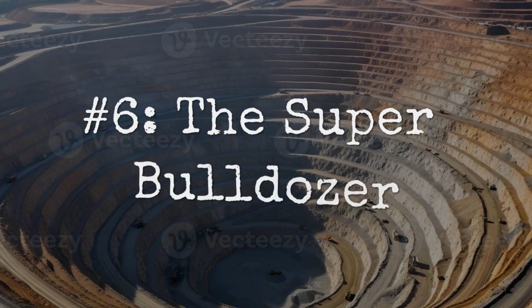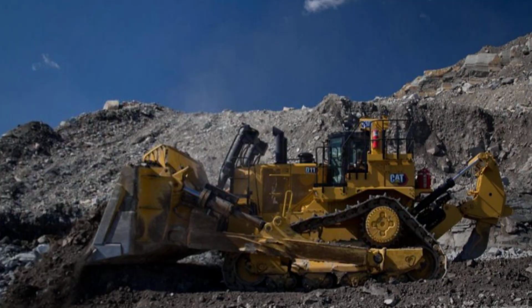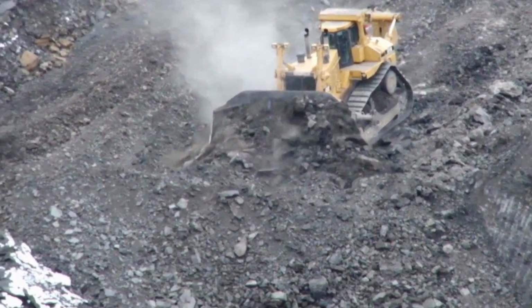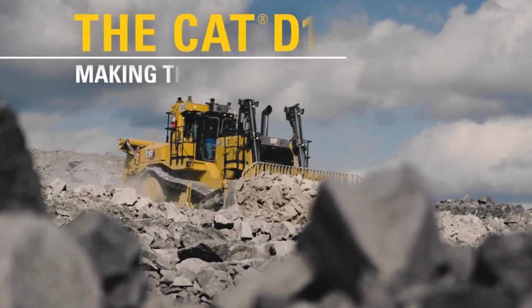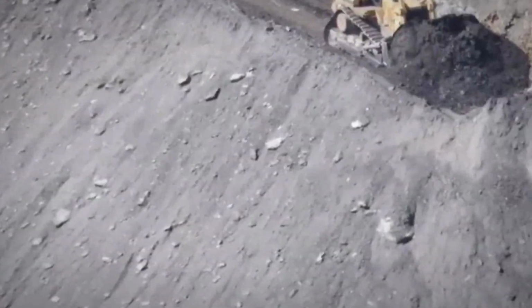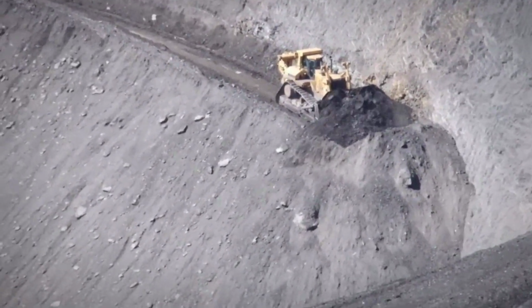Number 6. The Super Bulldozer. When people think of a bulldozer, they think big, but the Caterpillar D11 is big in a way that redefines the word. It is the most powerful production bulldozer Caterpillar makes, and in the United States, it is used primarily in open pit mining, where its job is to move absurd amounts of earth and rock every single shift.